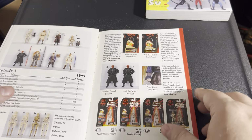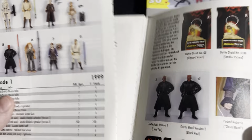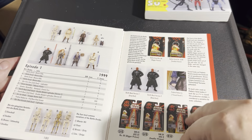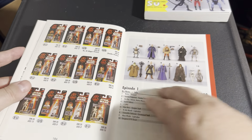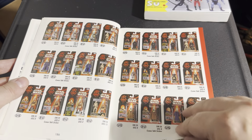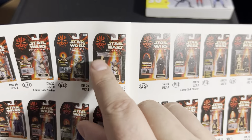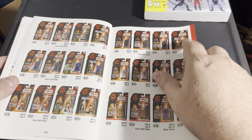So that's very interesting. One thing to be aware of with this book, look at this. It's a brand new book and I've already got a page falling out. Like really, I literally just opened the plastic before looking at this. So that's something to keep in mind with these books. I guess they're fragile. Like that would be a cool one. Watto with the droid would be a cool one to get. The Emperor with a droid.